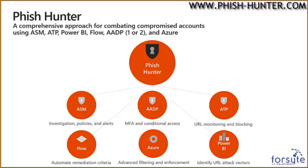What the ASM component allows us to do is the investigations, build policies and alerts around the particular activities that are happening in your environment. We go through and do a forensic analysis of what's going on today in your environment, particularly if you've been hit by an attack like this. We want to be able to go through, pattern out what that individual did, and make sure we incorporate that into your protection so that it doesn't happen again.